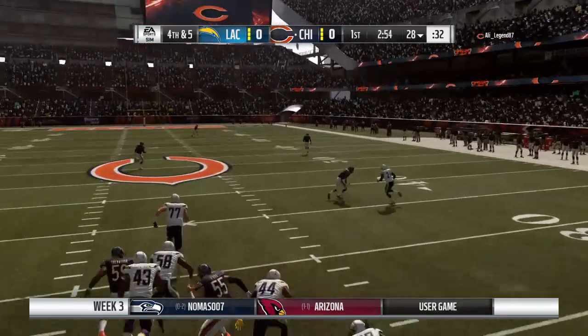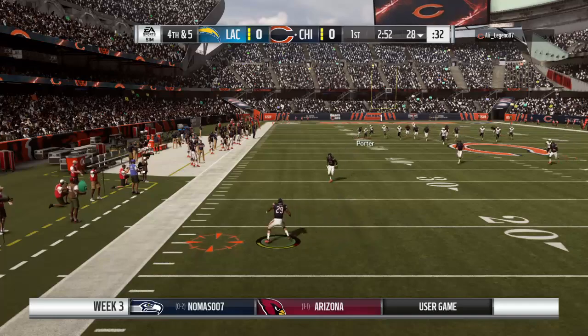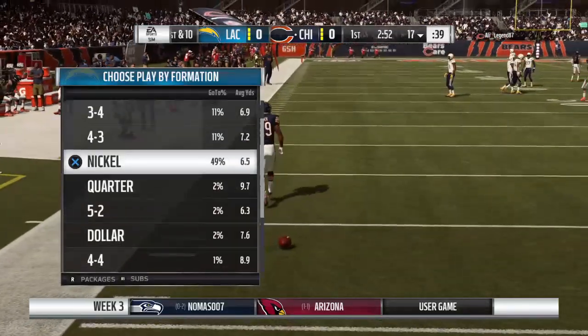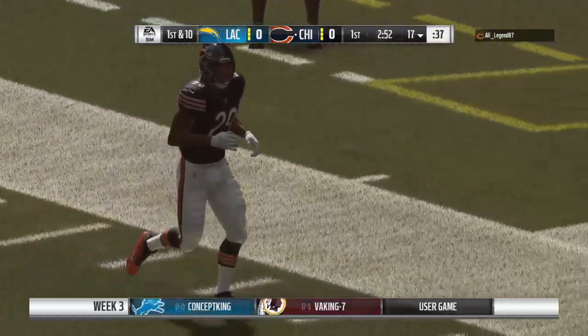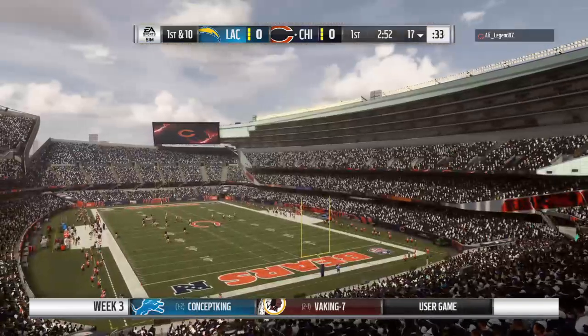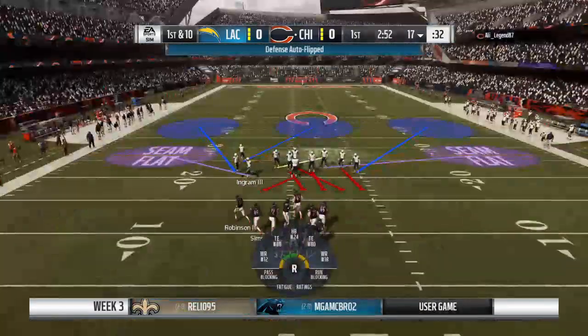And just a single punt for him in the loss last week as he sends this one away. This is taken at the 18. Can't ask for much more than that. A 50-yard punt followed by a loss on the return. And the Bears take over. Here's the Chicago offense coming back out onto the field.